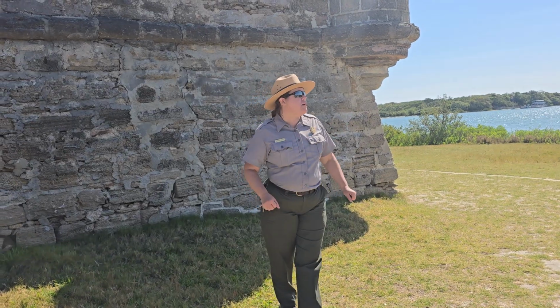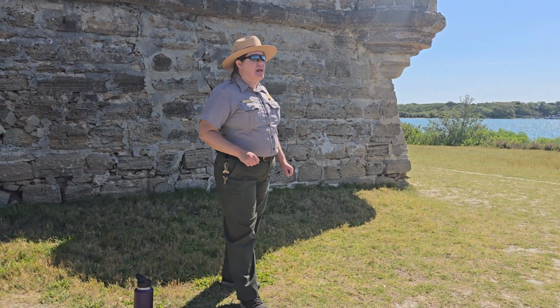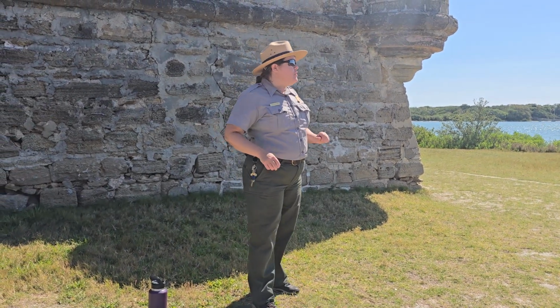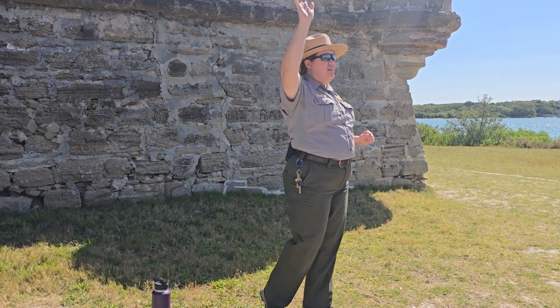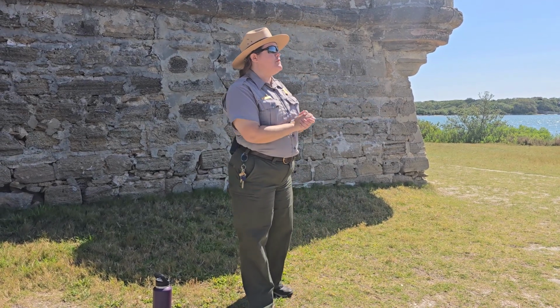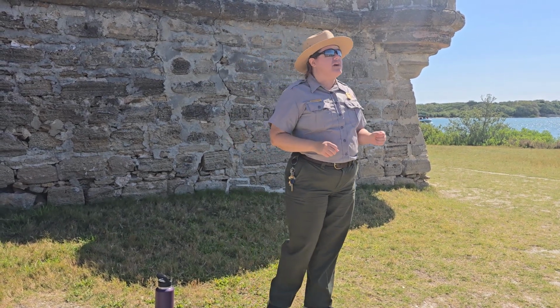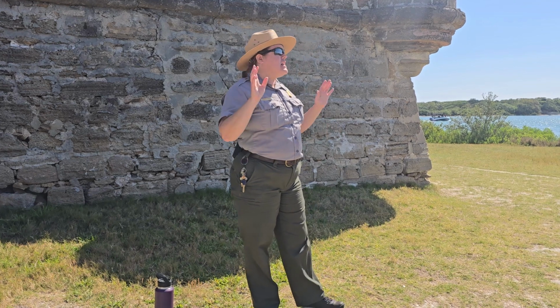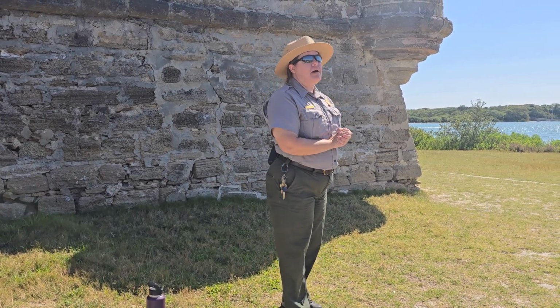The only Spanish watchtower in the continental United States, and one of only two fortifications made out of coquina. So, do I have any folks here who are already familiar with coquina? All right, got a couple. For those of you who aren't familiar with coquina, it is naturally occurring along the coast of Florida. It is tiny shells and sand under pressure for thousands of years, until it solidifies into a solid mass.